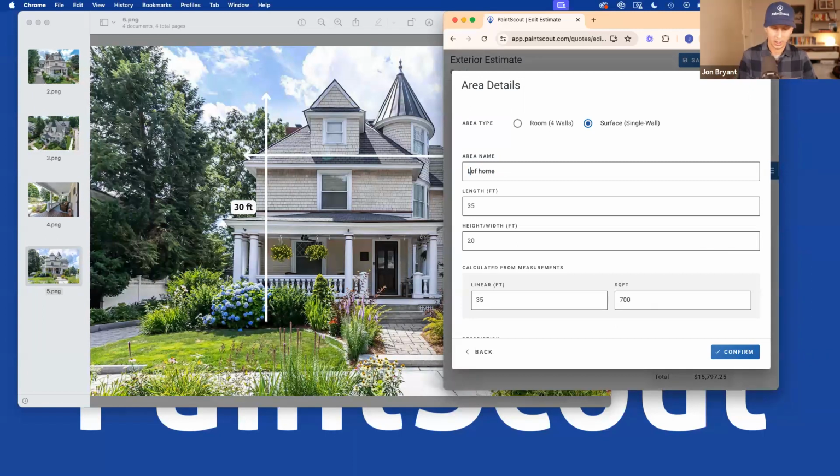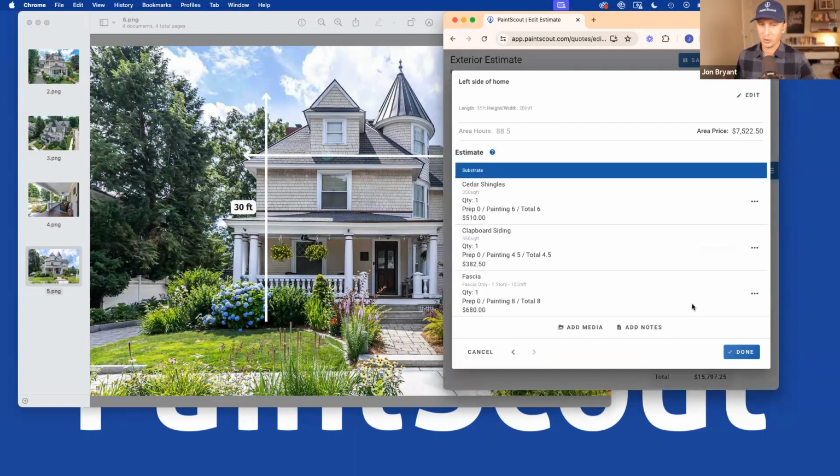So left side, oops, here we go. Left side of home. Oh boy. Nothing harder than typing while people are watching. Around my microphone, exactly. So we'll do that here.